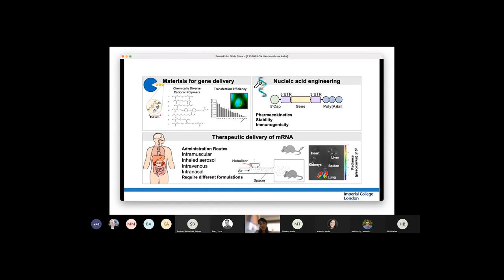On one hand, we're looking at materials for messenger RNA delivery. We're very focused on non-viral vector approaches, and we have developed polymers for its delivery. Another aspect is the nucleic acid engineering. So this is a basic mRNA transcript here. And the UTR, or the untranslated regions, are quite interesting in that they can control the amount of mRNA that is produced and how long it's produced for.